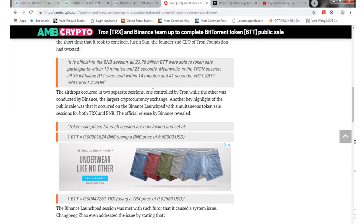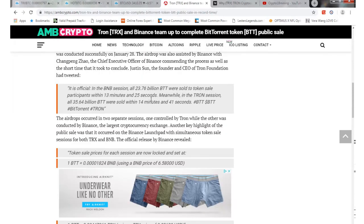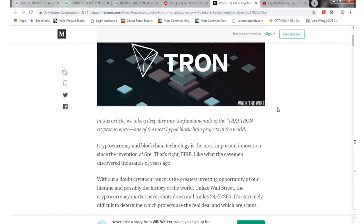So yeah, pretty crazy. Let's see, we go back up here, how many billions did it say? It was like 35.64 billion, and they sold all of that out within a matter of 15 minutes pretty much. So that is pretty crazy. So let's go back to a little article that I found today: Why Tron cryptocurrencies will strike $1, and we're going to do a little bit of analysis.